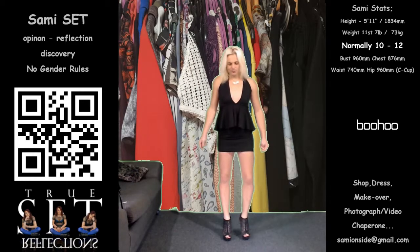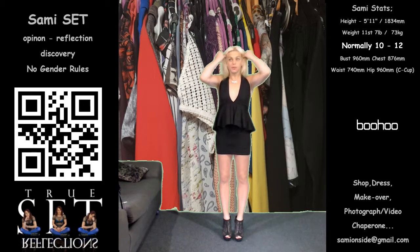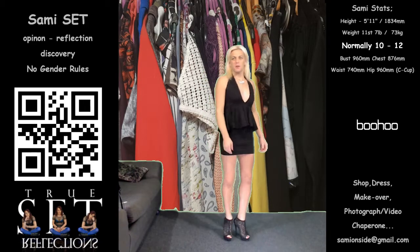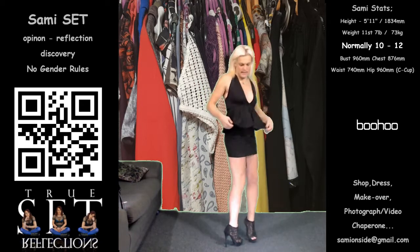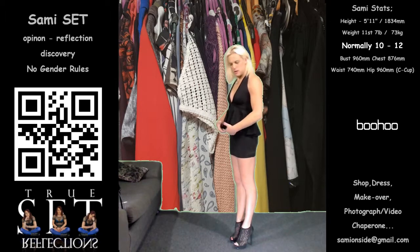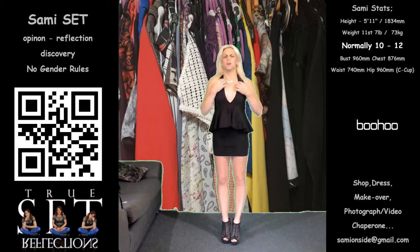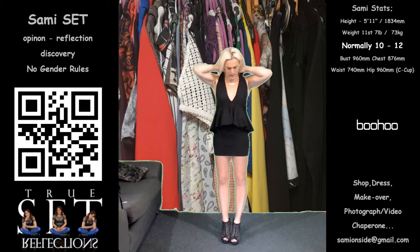Oh yeah, so here I am wearing another boohoo. This time it's only a UK 10. The other one is also very plunge, which is why I'm putting these together in the videos. It's got this. I've never really been a big fan. I understand what it's for, I believe, because it does kind of help hide that little tummy. I decided not to mess around trying different bras. I've just gone without.